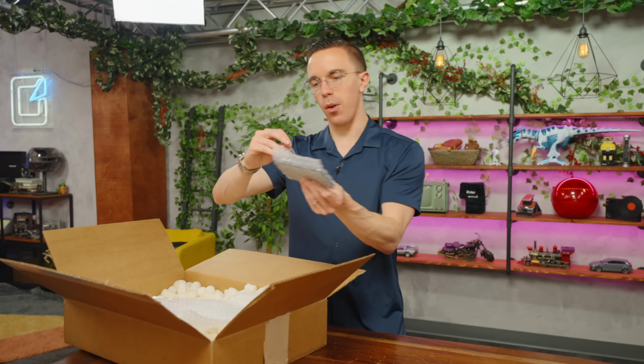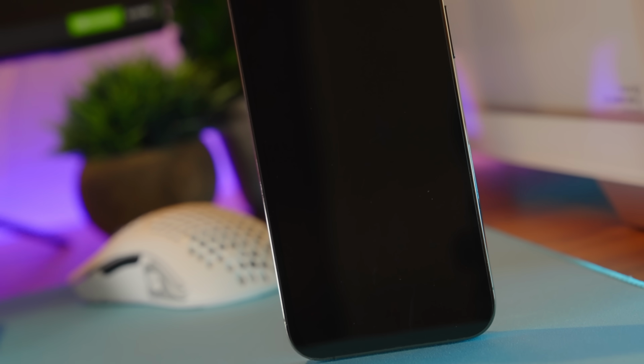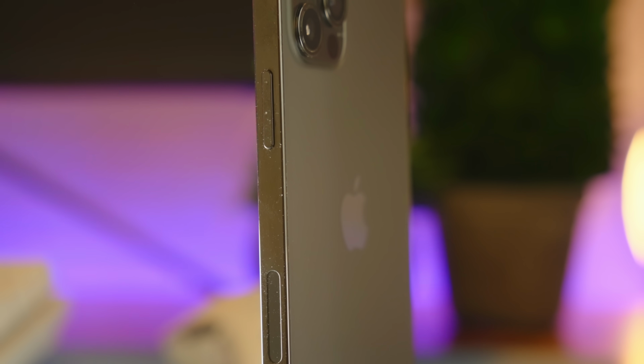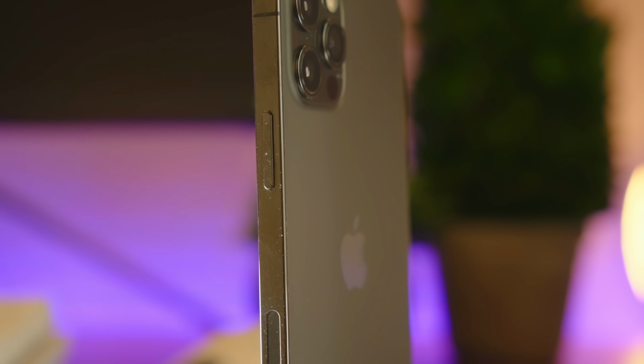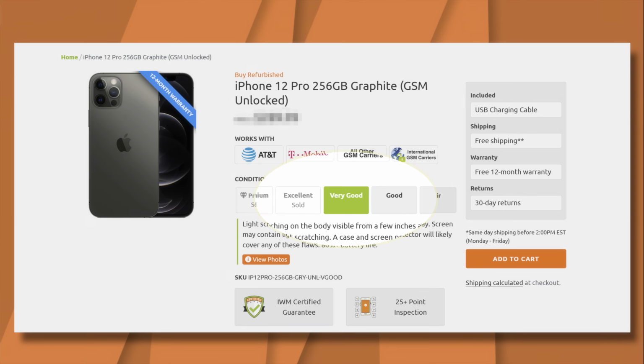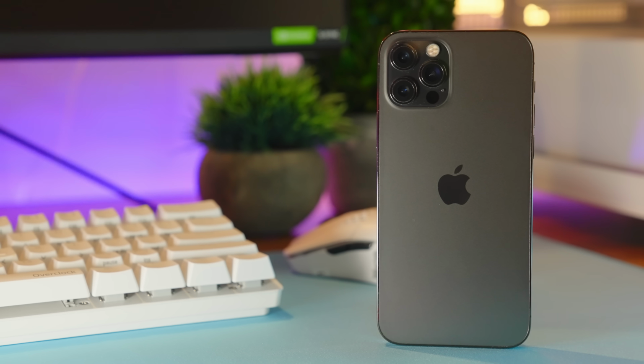Next up, we have our iPhone 12 Pro. Oh yeah, that screen's actually pretty nice. There's a little scuff on the corner. Boy, I forgot the 12 Pro had the glossiest side rails of all time. What's the condition supposed to be in? This is in very good condition. I cannot disagree. It's not perfect, it's not flawless.